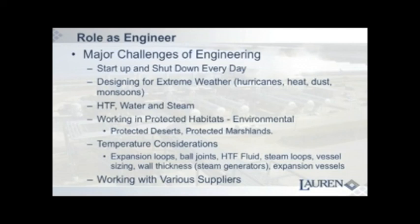And then again, we're working with various suppliers from all over the world. We've got new and emerging technology that we're dealing with. We've got better, quicker, more efficient ways of doing things coming on board every day. The way we're doing projects today may be totally different in 5 years from now with the technologies and everything that we're developing. So another major role the engineers play is dealing with all of those different suppliers, different new and emerging technologies, and staying on the leading edge of what we're accomplishing here with our solar work.